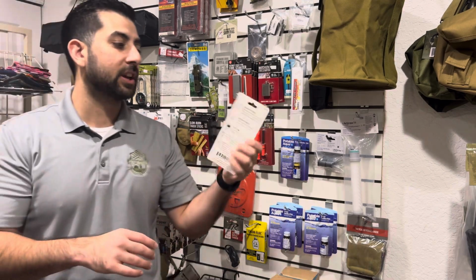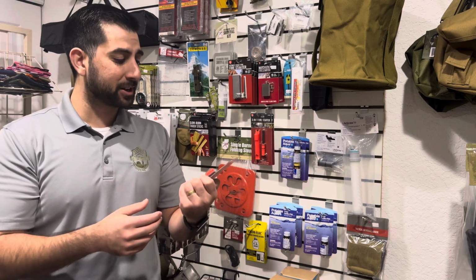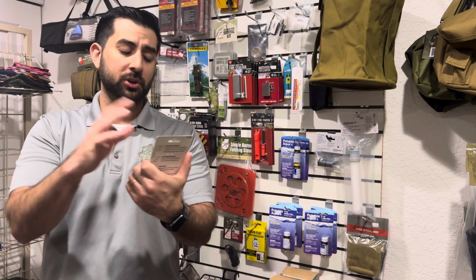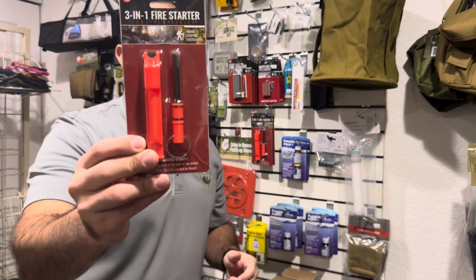First, I'm going to showcase, in my opinion, just the best one we have. I think it's like $10, $12, might be even less. I don't know, I haven't priced these yet, because we just got a new batch in. But this is a 3-in-1 fire starter. This thing is great, okay?